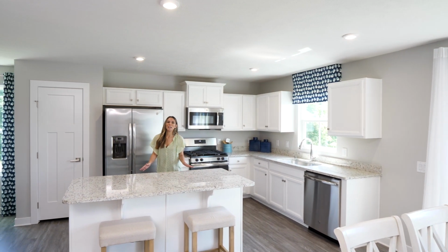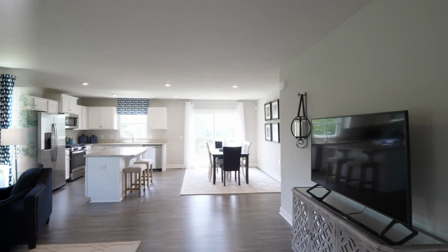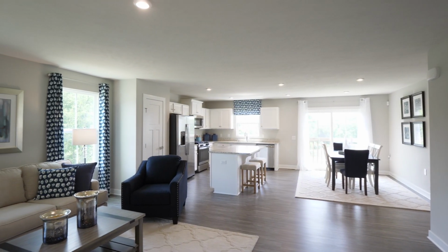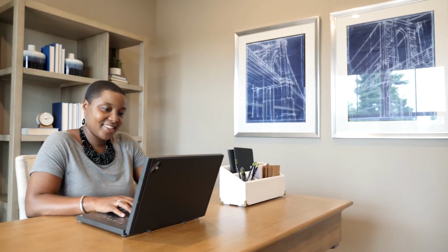Inside, elegant granite countertops and bright cabinetry create a welcoming kitchen space. And from there, the family room flows effortlessly into the dining area, perfect for entertaining guests or spending weekends with the grandkids. With flexible living spaces come the option for an in-home office or recreation room. And secluded home sites give you space for a sunroom, patio, or garden.